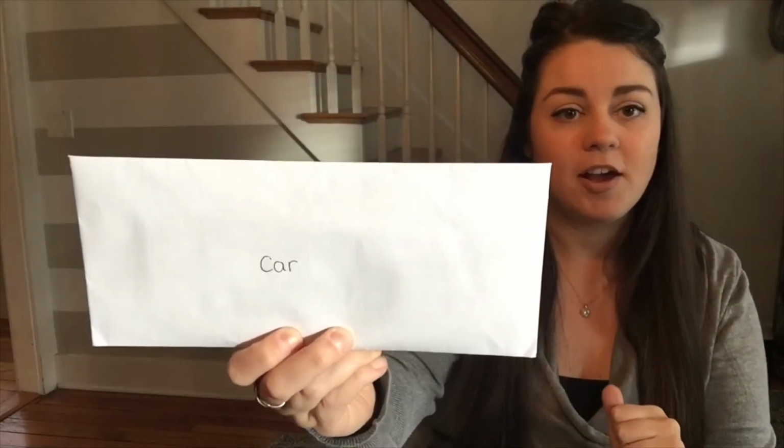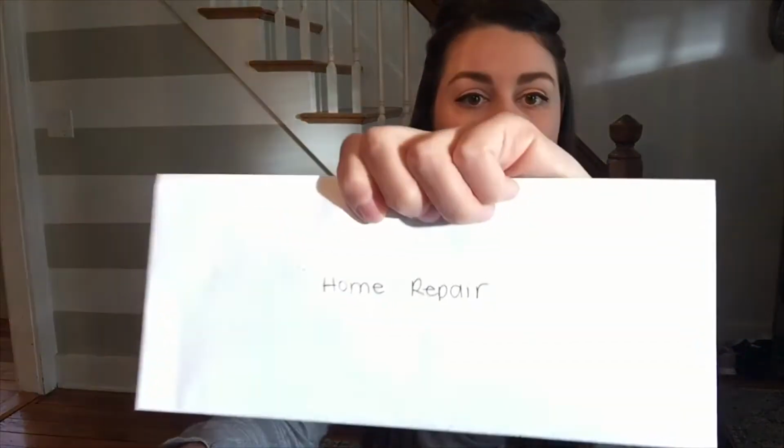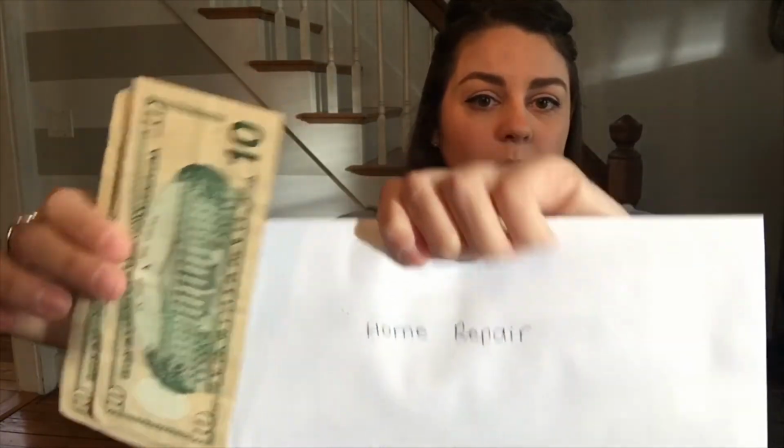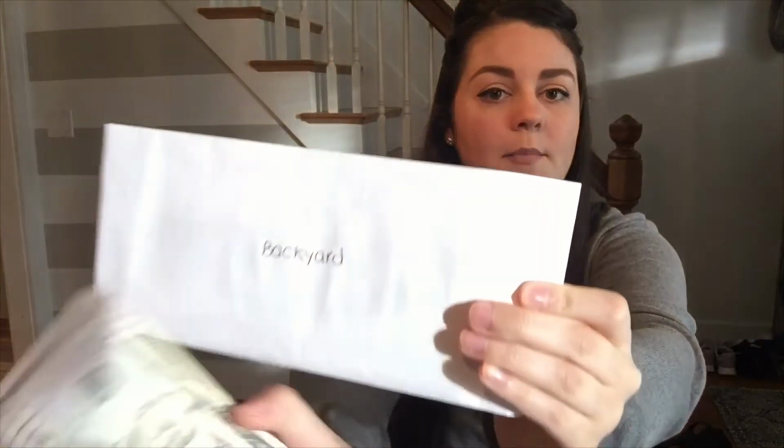Next, onto the cash. So for my car repair, it's hard to see it with the sun today. For my car repair envelope, I'm going to be putting in $5. I'm not putting in as much this month because it needed something, so I used up some of the other money. For my home repair envelope, I'm adding $20. For my backyard envelope, which I'm pretty excited to be spending soon, I'm adding $50.